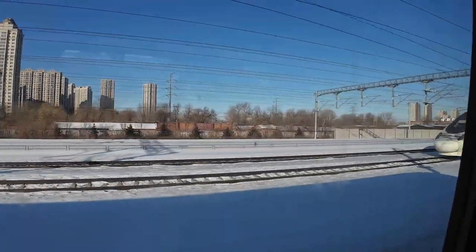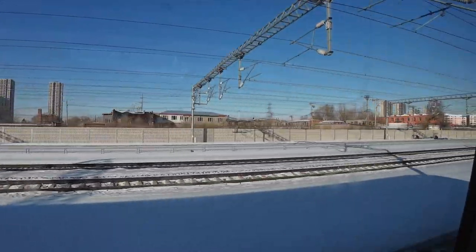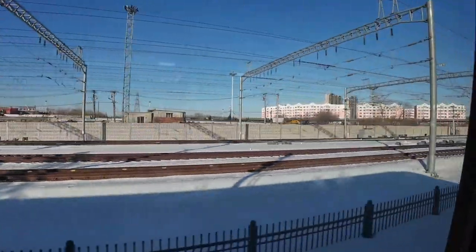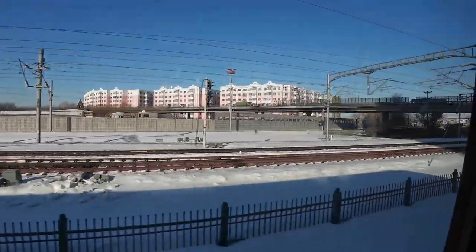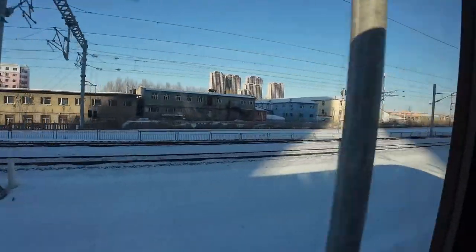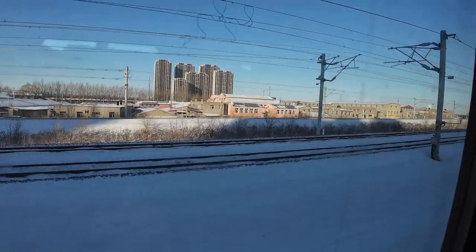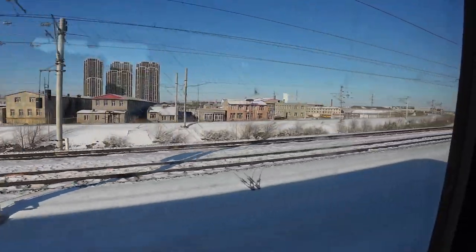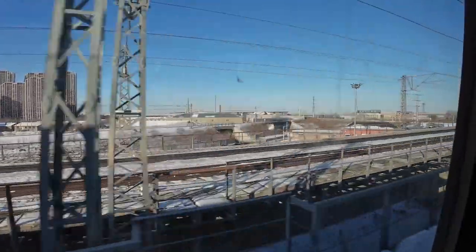Today the weather is very nice. It's a clear blue sky, and just passing by us is another high-speed rail train. We are sitting on the second row seat of the first carriage.